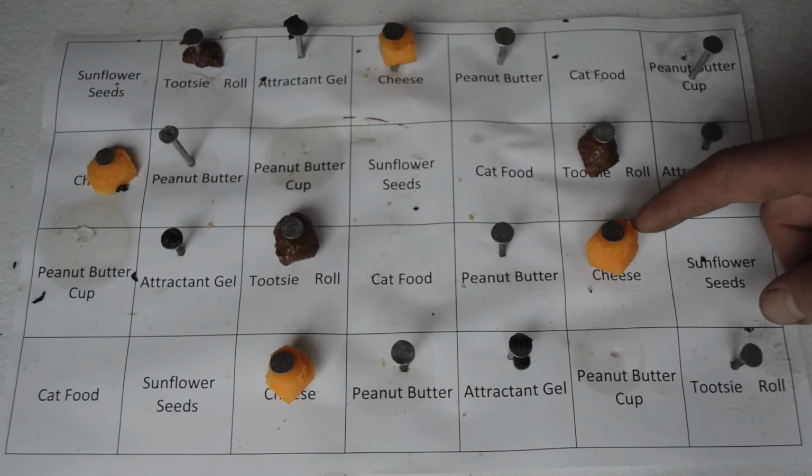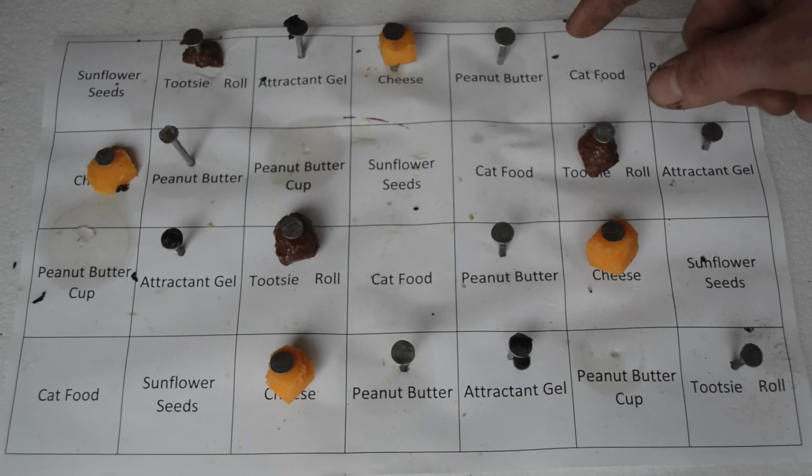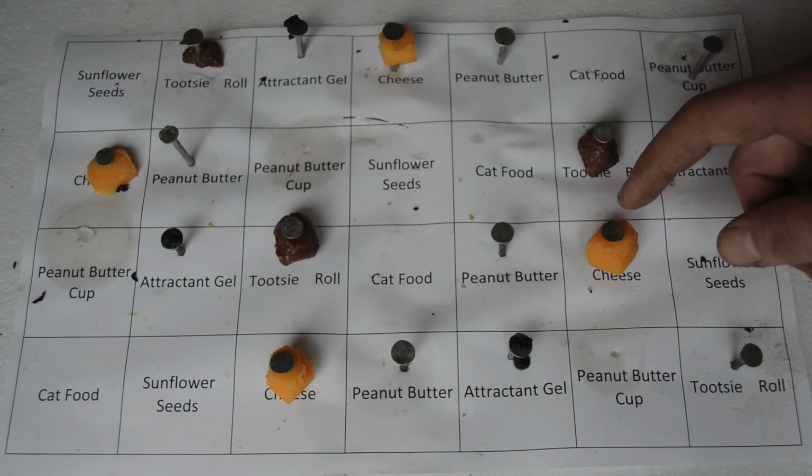And even though this isn't what they came to first, it's important to note that they'll spend time working at this. And if you put this on a trap, that's key. Because if Tootsie Rolls or cheese are attached to the trigger, they'll pull on it and they're more likely to set off the trap. The peanut butter, they'll just sit there and lick it clean. They might not even pull on it. So Tootsie Rolls and cheese do make good bait, even though it might not be what they come to first.